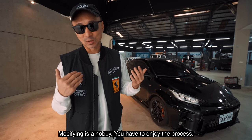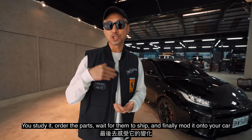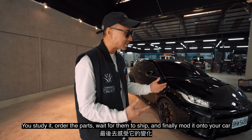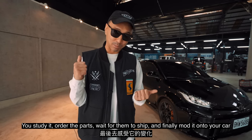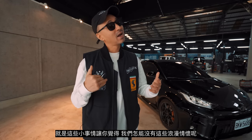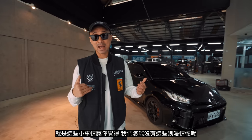right? 改车这种东西就是它是一个乐趣，你懂吗？你要享受它的过程，要研究它，然后去订这些 parts，然后等这些 parts，然后装这些 parts，然后去感受 how much it improves the car, right? So all of these little things are why, how can you not be romantic about fixing up cars, you know? You gotta be romantic about this, all right?